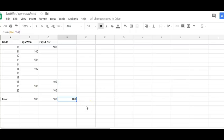So if you're a one-lot trader, for example, lots are different depending on which currency pairs you trade. I know that, but let's just say it averages out to be about $10 a pip. 400 times 10 is 4,000. Multiply that by 12 months. That's $48,000. From 0 to $48,000 by eliminating losses. Not by going crazy and trying to find all these things to give you that one little extra win every month. No, just by eliminating the losses you would have taken otherwise, you can really do some damage.